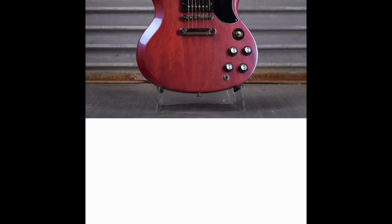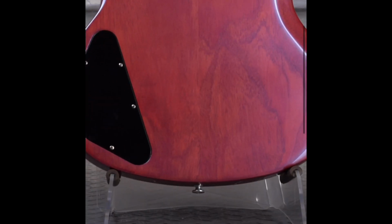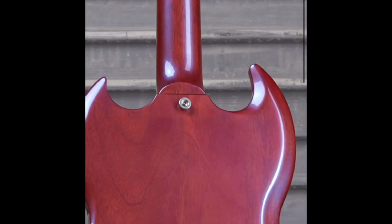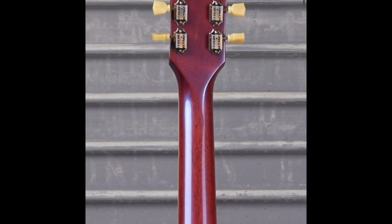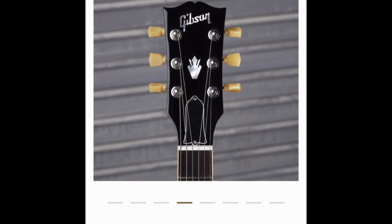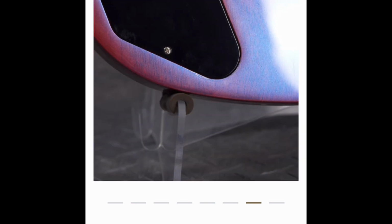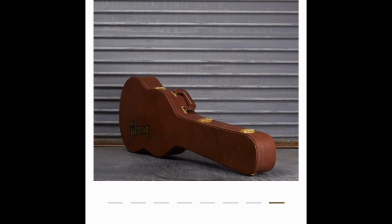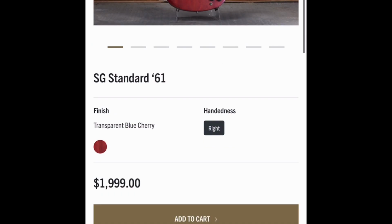I'm assuming full refin. Yeah, because it's just got like a light blue over it. Interesting. Not for everybody, I'm sure, but you can kind of see it there. And what kind of case do we get? Nice. Okay. Yeah, not a bad looking SG.